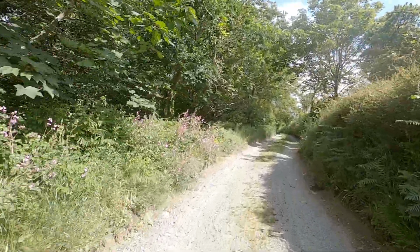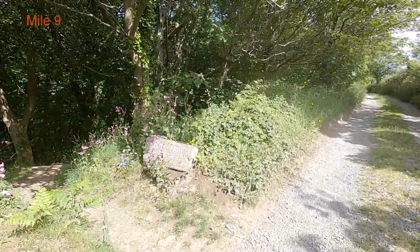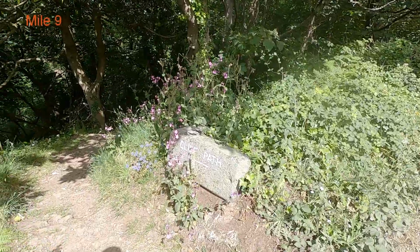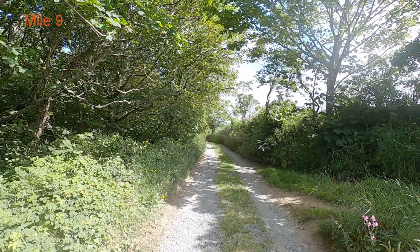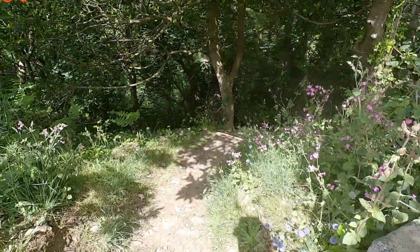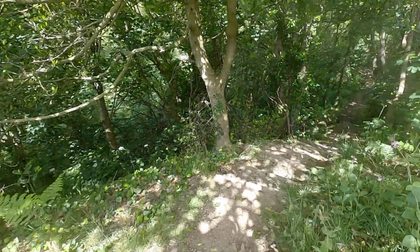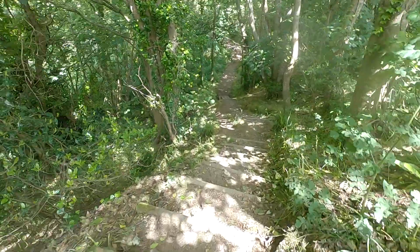So approaching that turn, easy to miss, will be marked. It's also got a stone saying cliff path. This leads onto a lane. Obviously if you get to there, you've gone too far. Down into this little glade. I'll post some pictures of this, so it might be familiar to some of you.